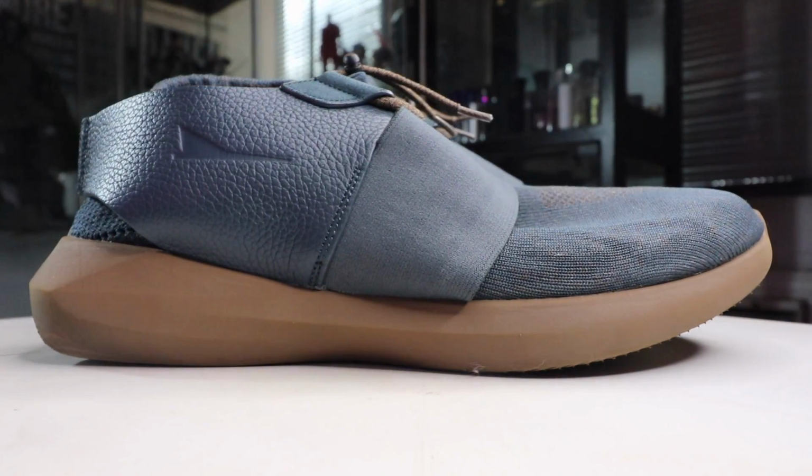If you guys haven't checked them out, you might want to drop by Titan. They carry it, I think I got this one from the Shangri-La branch. They have different colorways. There's a black one, there's a gray one, but the one that I really liked the most was this blue pair that I was able to pick up a few weeks ago.